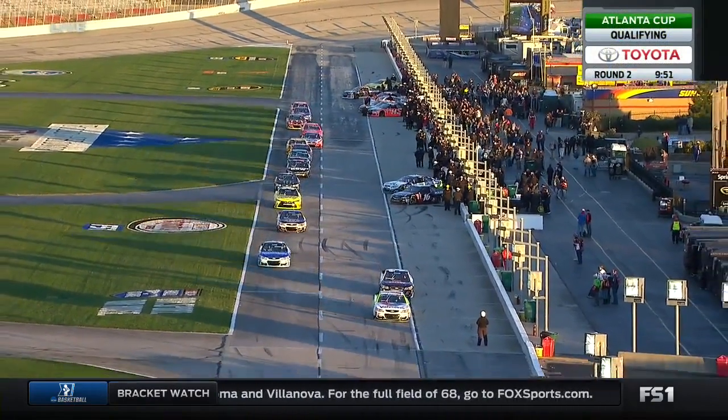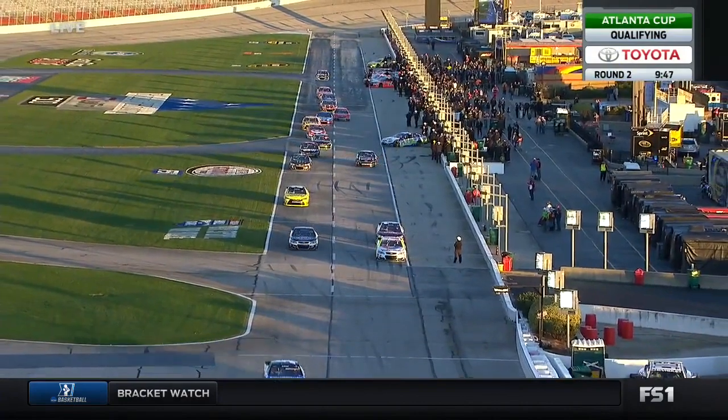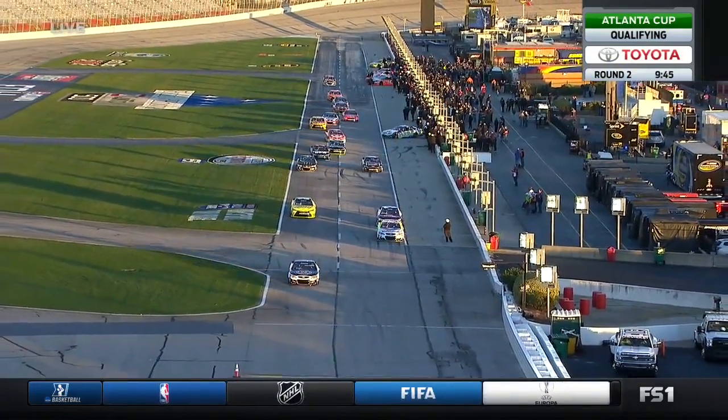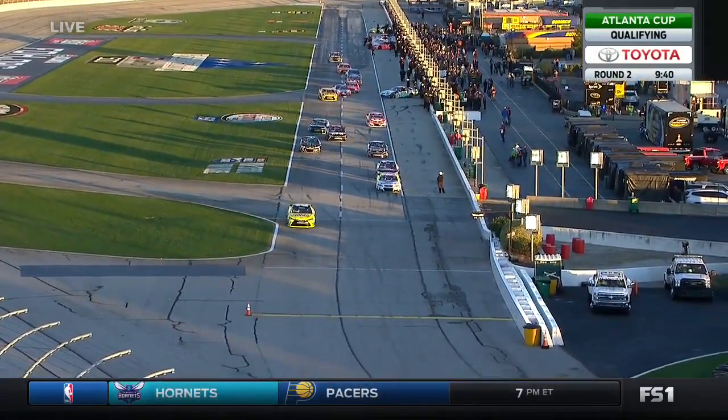All right. Thanks, Jamie. Today is Active Pest Control qualifying day at Atlanta. So here they come. Not going to exterminate the track record today as we get out here for round 2.